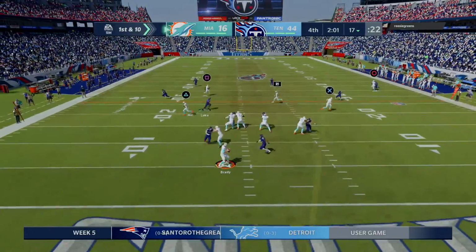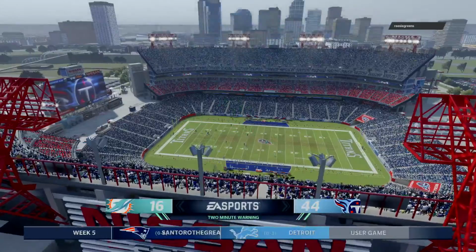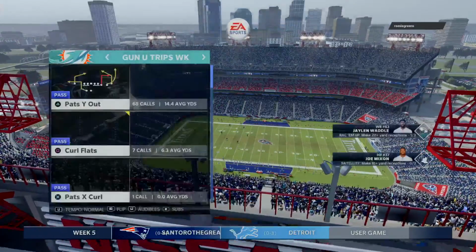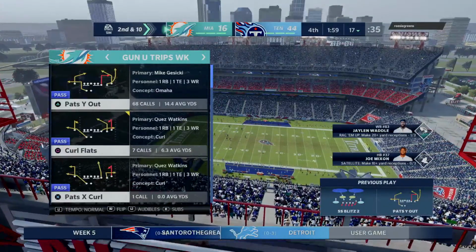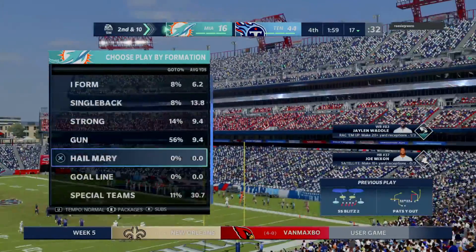Trying to shake off the interception. He'll look to throw. And we are inside of 2 minutes left in this lopsided affair. And he just gets rid of it. Throws it away. A wise move there. Looked like nobody open. Now 2nd down.